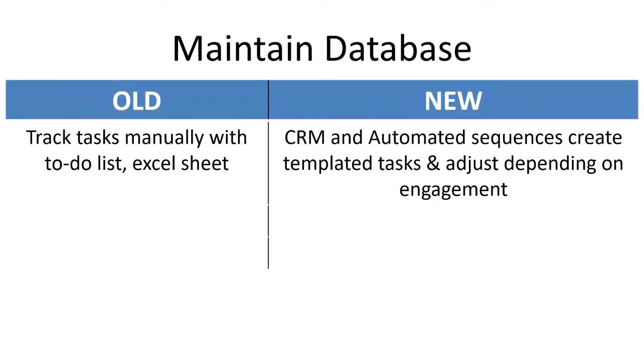Next, we're maintaining the database, right? Now, we used to track things manually. You're going to put it on a to-do list. You got your big old whiteboard, right, with all your active projects on it, Excel spreadsheet, that kind of stuff. New way to do that would be automated sequences with your CRM. So you can do lead scoring, where depending on how many emails they open or what they watch of your drip campaign, maybe they get a higher rating as a prospect, and that'll trigger at some point a task for you to call this prospect.